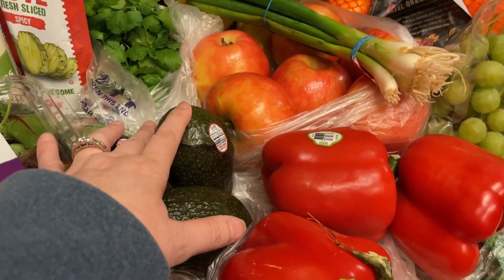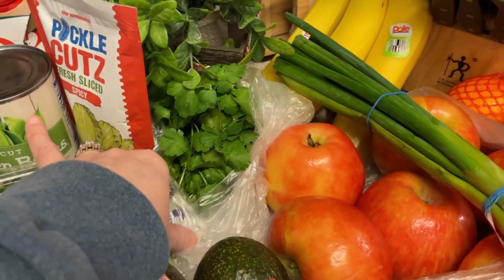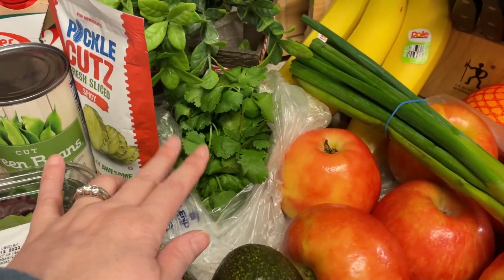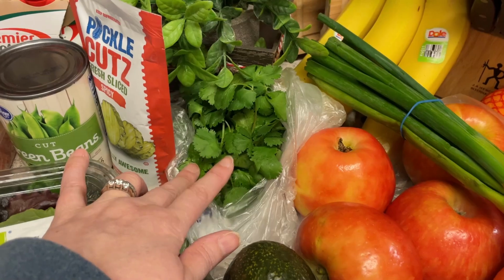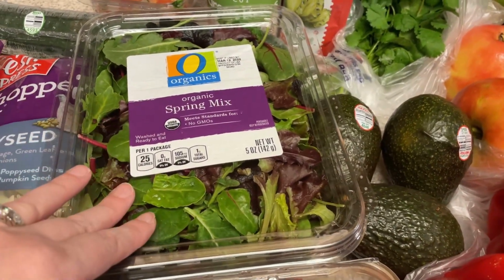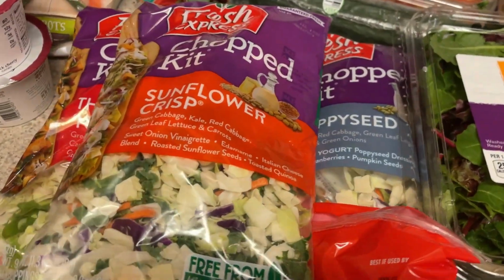Avocados that I can chop up and put on salads. Oh yeah, I need also red pepper for that low carb taco casserole. Cilantro for the low carb taco casserole, and I also just like to throw this in salads. Did pick up some spring mix. I'm going to supplement this along with these chopped kits.